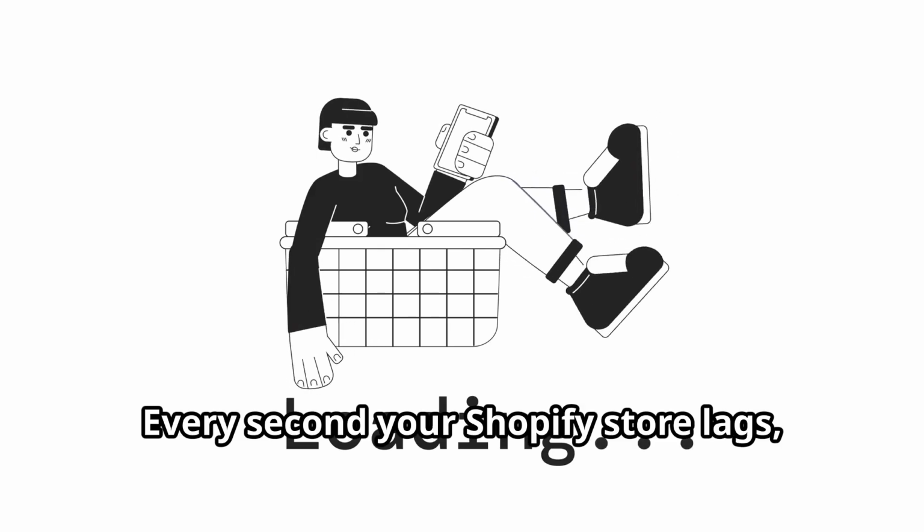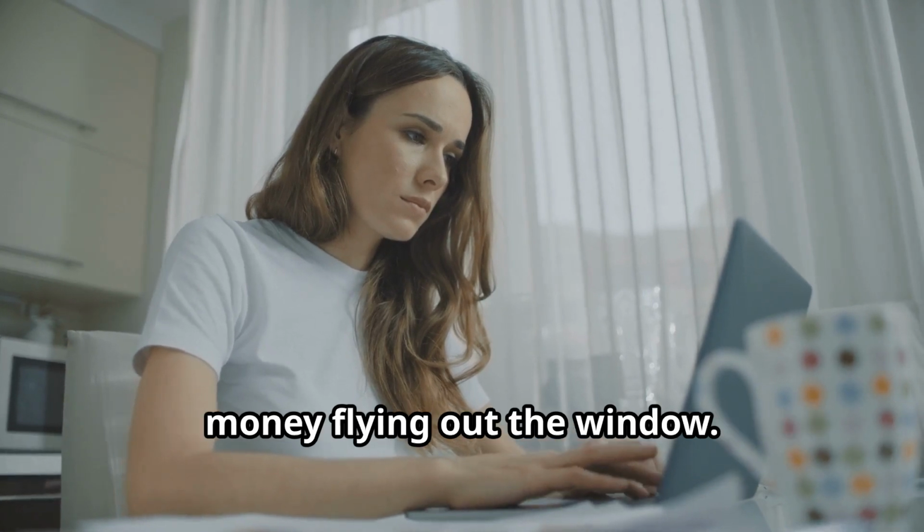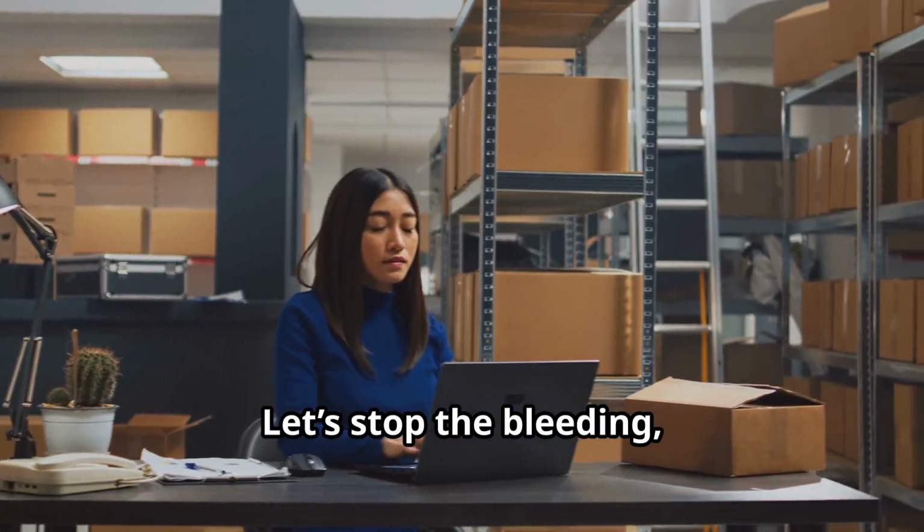Every second your Shopify store lags, customers vanish. Think about it, 47% of shoppers bounce from slow sites, and that's money flying out the window. Let's stop the bleeding, fast.